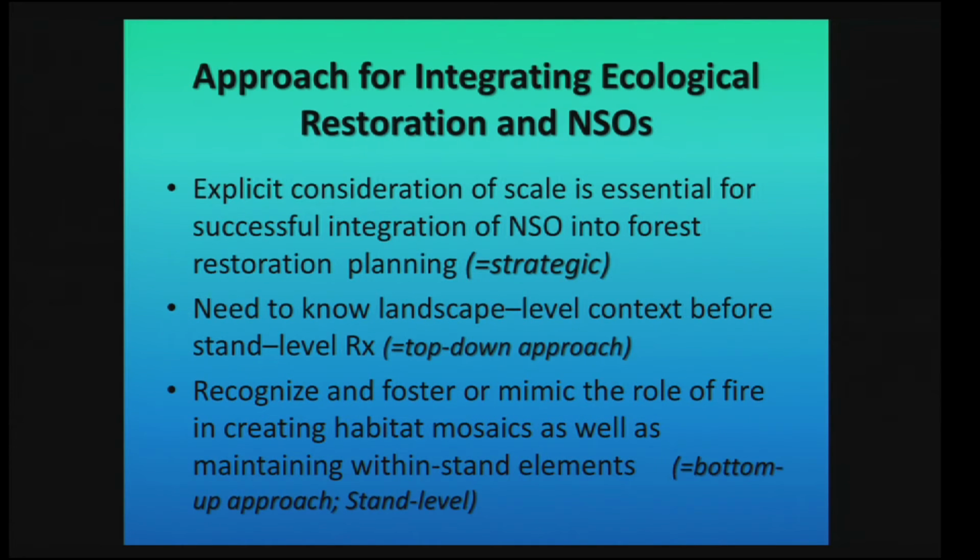And so our approach for integrating ecological restoration, we want to consider scale. We want to work from big to small, and that's what I'll primarily be talking about, that larger landscape scale look. That's essential for integration of NSO into forest restoration planning there. And then we need to know the landscape level context before we get down to that stand level prescription.